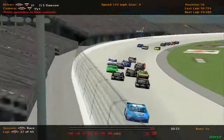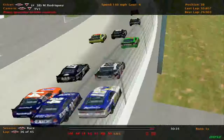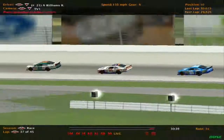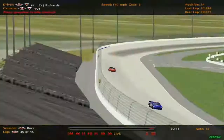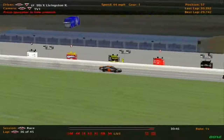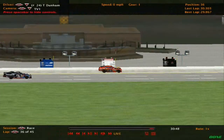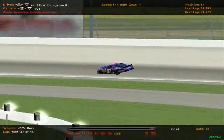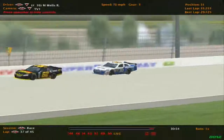With Matthew Rodriguez, looks like he's not going to get his lap back. He's going to run out of time to get it. Oh, and the yellow flag is out, so definitely not going to now. Don't know what the caution is out for. See a lot of smoke. Oh, and Jack Richards, Charles Jackson was in it. Xavier Livingston, Trent Dunham, whatever happened to his car, and now it's a wrecked car. Oh man, Joseph Bryant has damage.